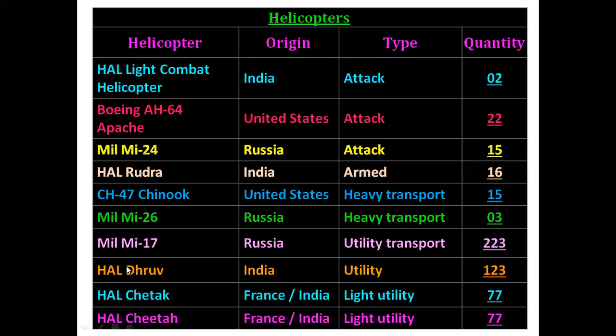If you consider HAL Dhruva, which is made by India, it is of utility category, and you have 123 units in service. So HAL Dhruva is a utility helicopter designed and developed by Hindustan Aeronautics Limited. Its development was announced in 1984, and this helicopter first flew in 1992.